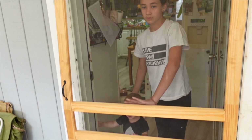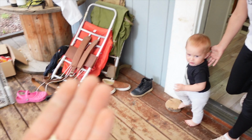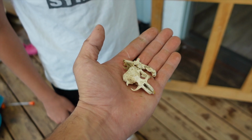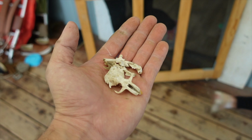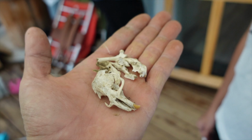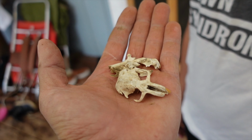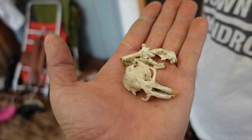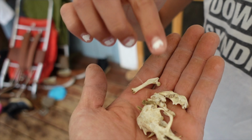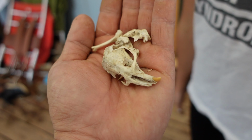Come out here, check out what I found. What did you find? Oh my goodness gracious. Check it out. Oh, shut the gate, baby. Isn't that trippy? It's got teeth. Look at that. Isn't that weird? That's gross. It's not gross, it's all clean. It's been out there for a while, you can tell. It's all clean bone. Look at that little leg bone. It's a skull. Do you want to hold it? No, not really.